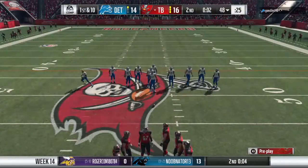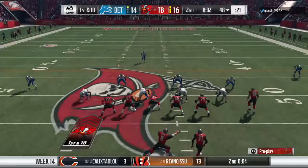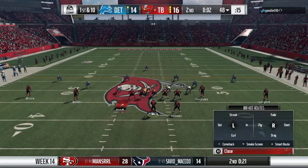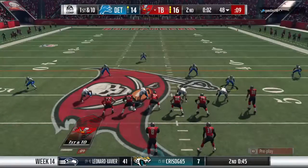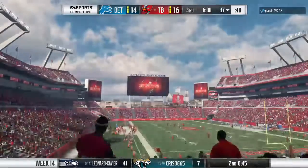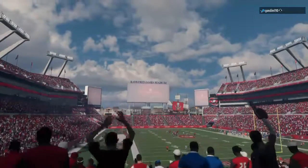And unless this is a quick incompletion, this is likely the last play here of this first half. All right, here we go. They'll throw now on the final play. And he's going to go down. Couldn't get a throw off with the pressure. Maybe that was for the best, as that brings us to the end of this first half of play.